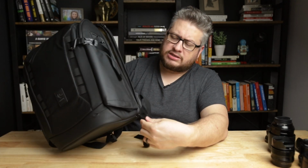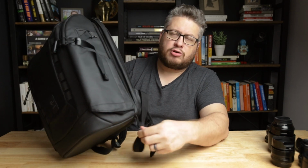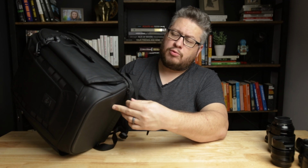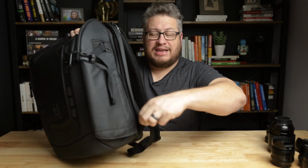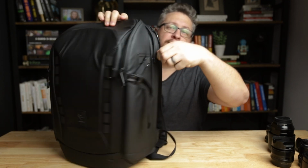Another issue that I discovered is that it can be a little difficult to get these zippers around the corners. It's not impossible or anything, but the way these corners are with these AquaGuard zippers, it can be just a little bit problematic to get that around there. And it happens with each corner. It happens up here too.